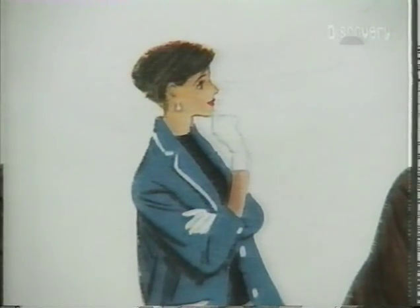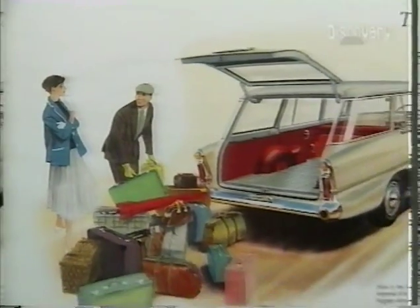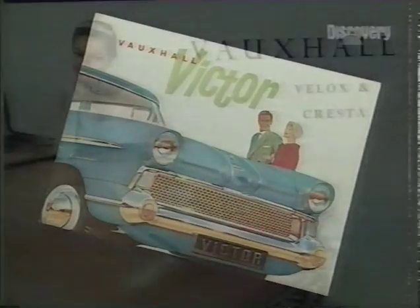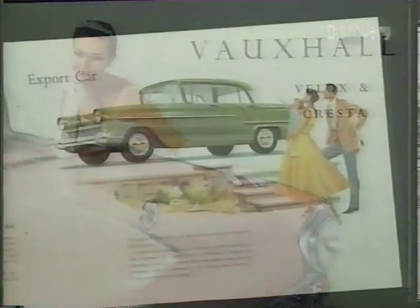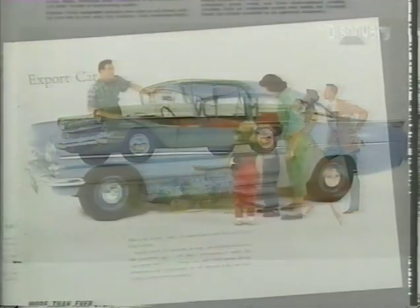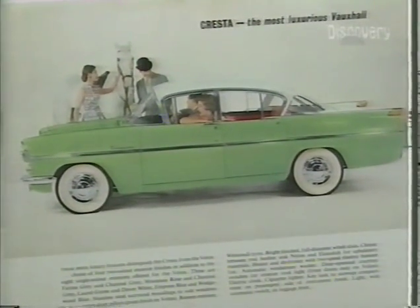You get respectable ladies with white gloves loading luggage and shopping into the back of early Victors. And there is no reference to the exciting styling, no reference to the transcontinental elements of the style at all in the brochures. They were almost perhaps ashamed of their styling and trying to pretend that you could still be very traditionally British and buy these extravagant and exuberant cars.